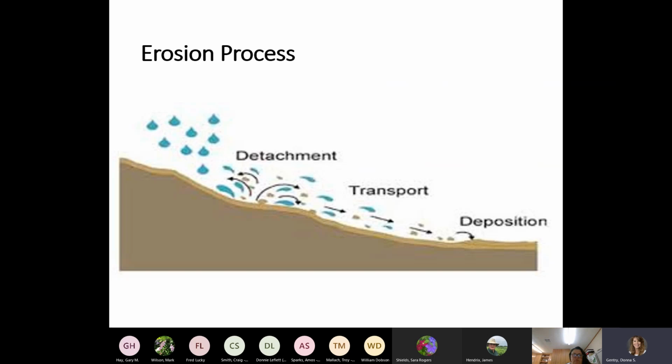The problem that causes the sediment to get off the field and get off of these other areas is erosion. The erosion process is pretty simple. It's something you don't really think about, but it's got three phases: the detachment, transportation, and deposition. So basically the soil particle is picked up when water, whether it's rainfall or irrigation, moves across the landscape. It's picked up, then it's transported, and it's deposited somewhere else.